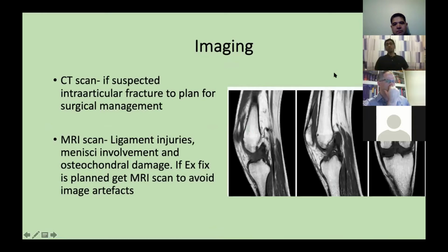Okay, imaging. If there is a fracture that you suspect, you will need X-rays. If not, you will need MRI scan, which is a gold standard. You definitely will require what ligaments are gone to plan your surgery.